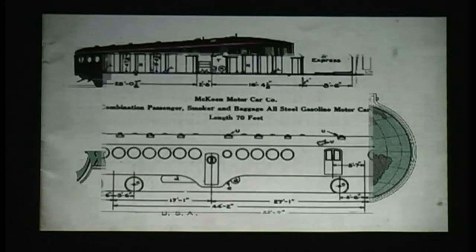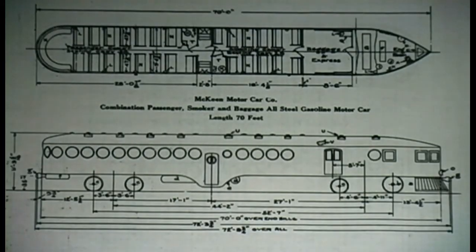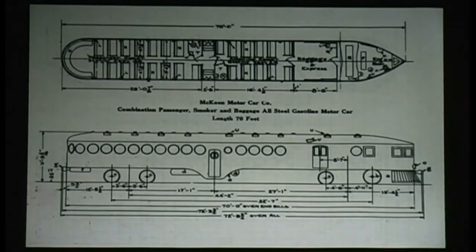And this is a mock-up of their basic model. You can see that it's a self-contained unit right here, the engine right behind the motorman, baggage and express compartment here, smoking carriage, center entry right here, toilets, non-smoking compartment here, and the characteristic rounded back end and bench seat there.